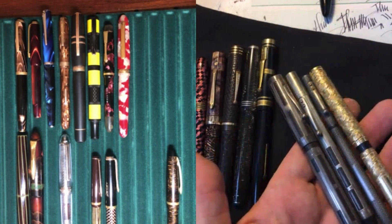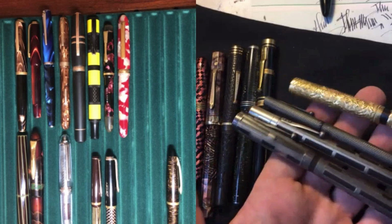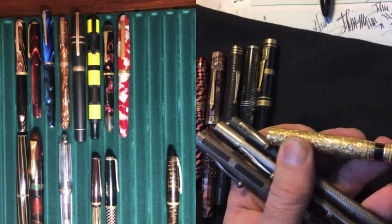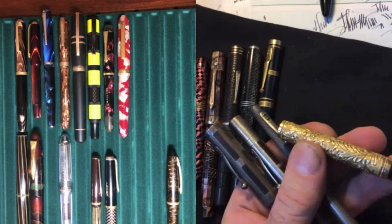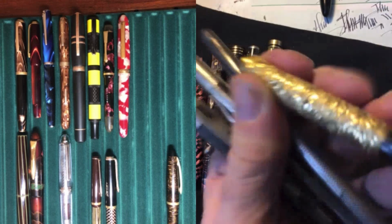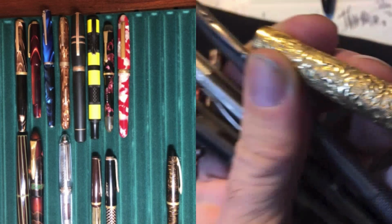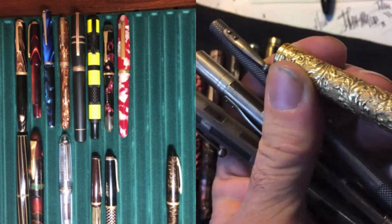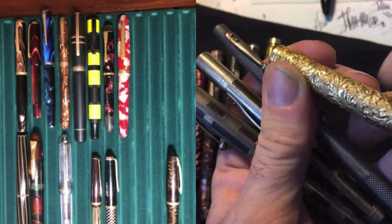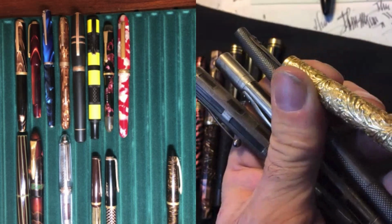These 4 are all Watermens, and they're sterling and gold fill. Normally I'm not fond of gold fill or gold in general, but this particular pattern is very, very ornate. I don't know if you can see it here, if it gets in focus. It has little tiny dents. This is hand engraved, hand hammered, and they all have these little dots in between the leaves.